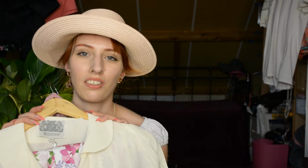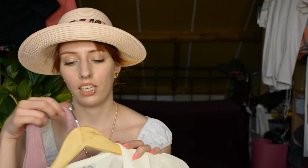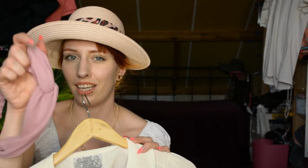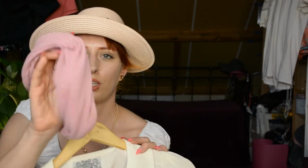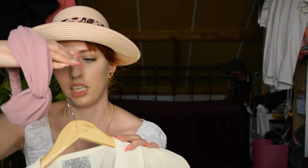Then time for the third outfit. For me the main special thing about this one is the shirt, but let's start at the top again with the hairband. For this outfit I've chosen a more classy hairband. So it looks like this, and it just gives me more classy vibes with the texture and all.